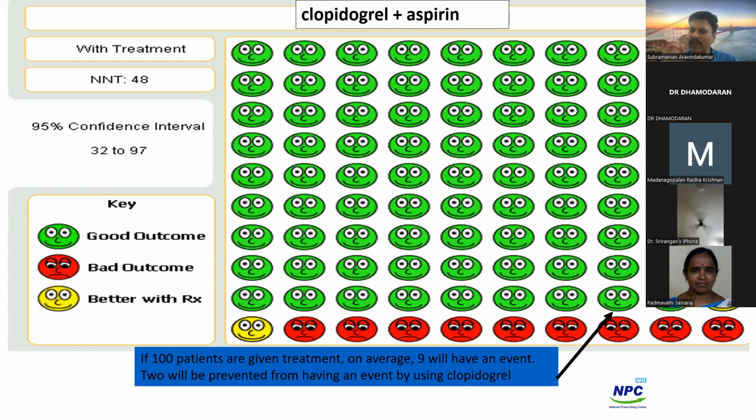That is the reason why dual antiplatelets are given as a loading dose. You give clopidogrel and aspirin, a combined loading dose, clopidogrel 300 milligram and soluble aspirin 350 milligram, and you are seeing that now only 9 people are dead after an acute MI. So they are landmark drugs. That's the reason why whenever there is a suspicion of acute coronary syndrome, always, even I give a loading dose even before taking an ECG.